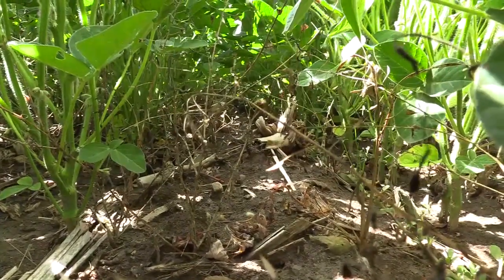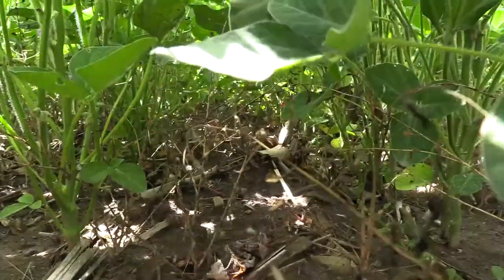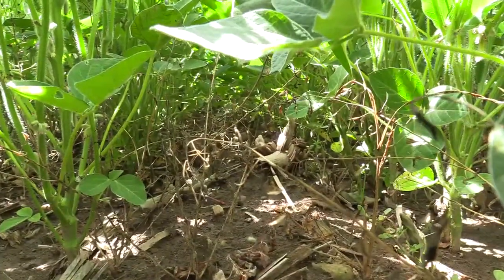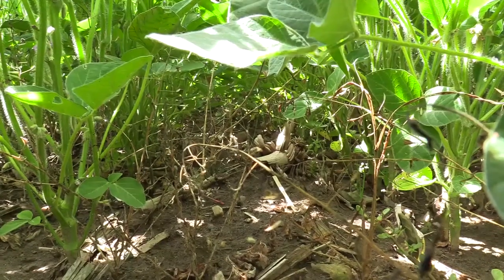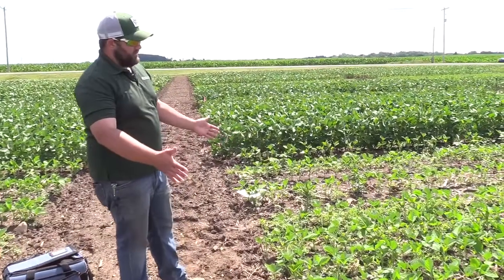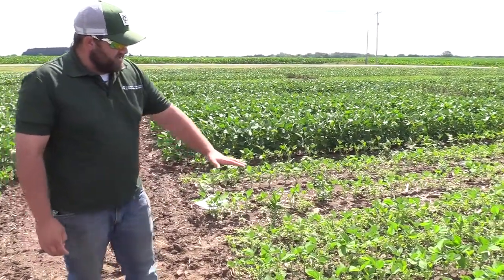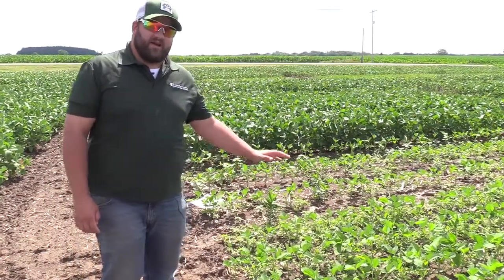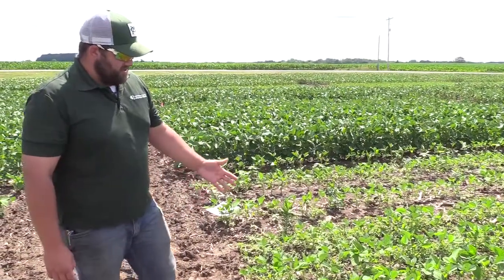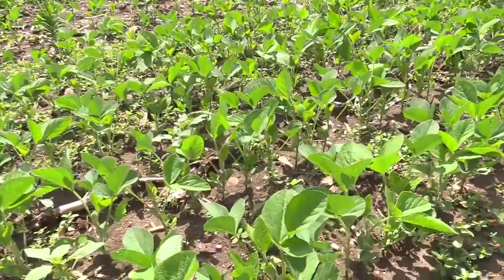And we can compare the early planted soybeans to soybeans that are planted later. These soybeans were planted on June 12th, and we can see the vast difference between this canopy and the previous plot's canopy. These plants are not shading weeds, they're not maximizing light interception, and they're still in vegetative growth. There's no reproductive growth occurring here.